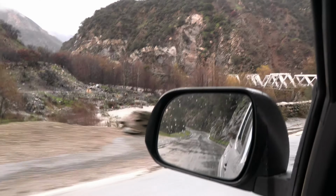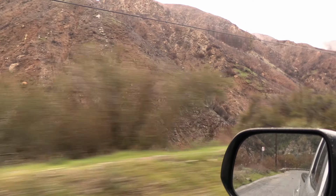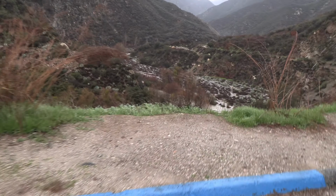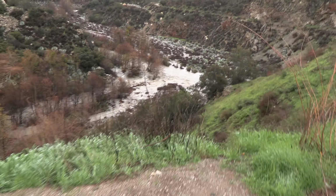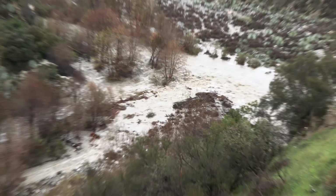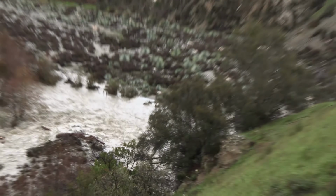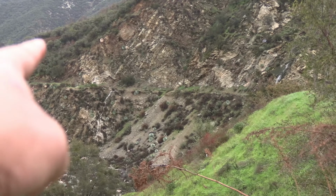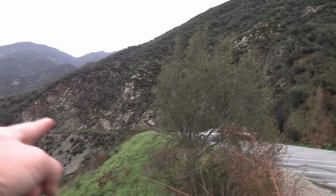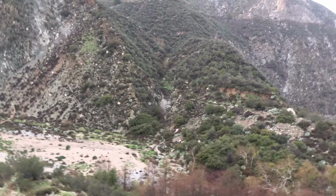Look at that. Look at those burnt hillsides. So here it is, East Fork River from the Heaton Flat Campground parking lot. It's flowing. It's flowing off the road over there. Off the road. Oh, it's coming down from up there. I'll go check that out. This one's flowing good too. Look at this.